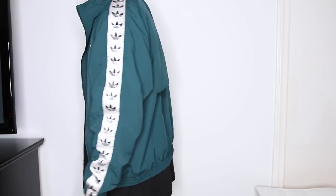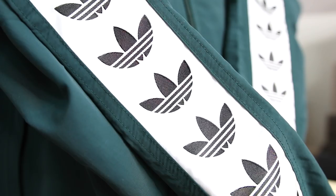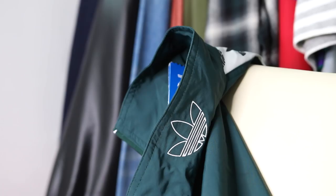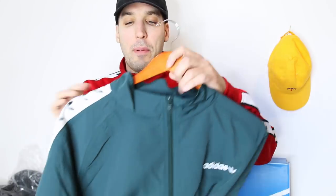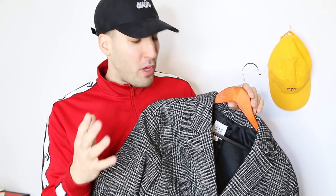This is super lightweight. In pictures, I was like, that might be like a heavy duty windbreaker. No, it's very lightweight. So perfect for that transitional time from spring into summer. Obviously, you've got the trefoil logo on the side that stands out a lot. You also have it on the back of the collar. So very cool jacket. They had it in navy and black as well, but this one stuck out to me the most. You're gonna see me picking up a lot of windbreakers this spring, so it's nice to start off that with this joint. So you gotta practice what you preach, right?